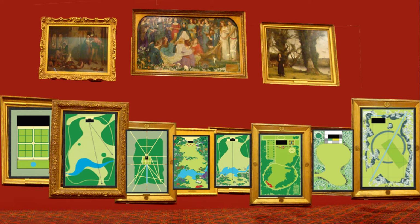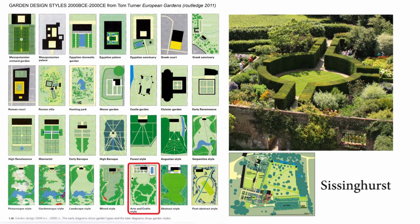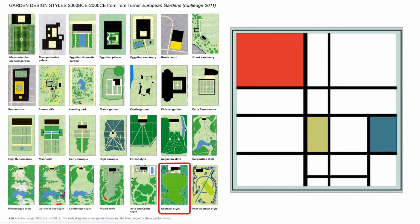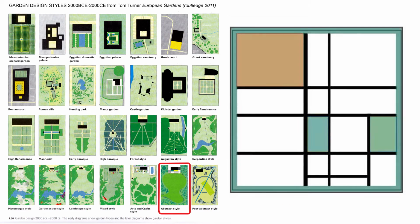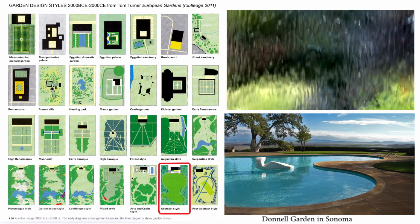Arts and crafts designers, towards the end of the 19th century, sought to rescue gardens from eclecticism by rooting design in excellent craftsmanship and the principles of art. The abstract style developed from the arts and crafts movement, but using the principles of abstract art and the new crafts of working with steel, concrete, glass, and other modern materials.